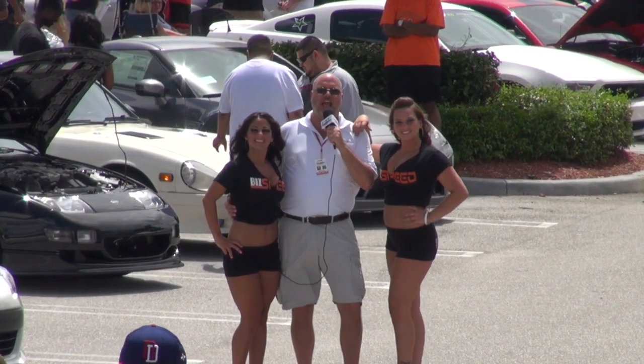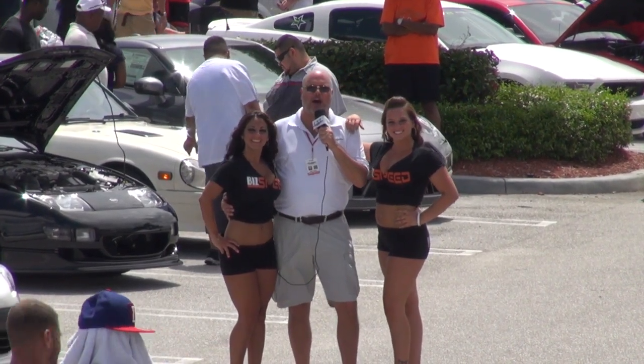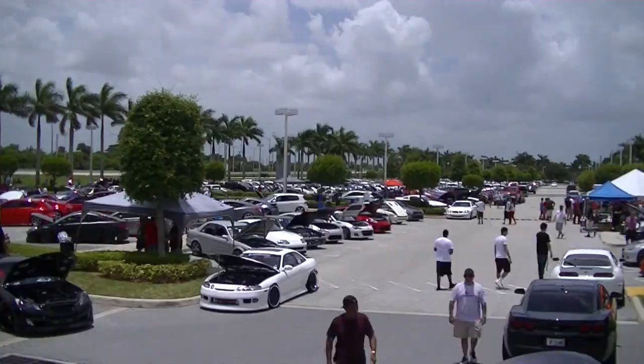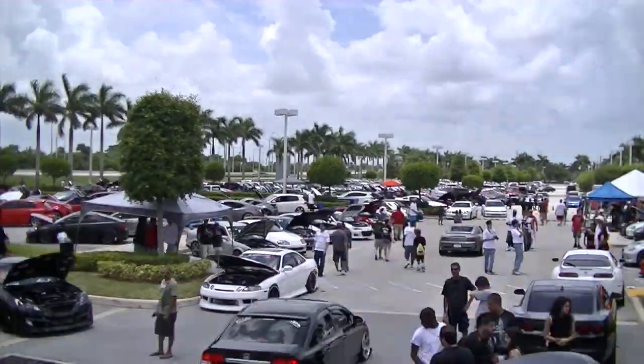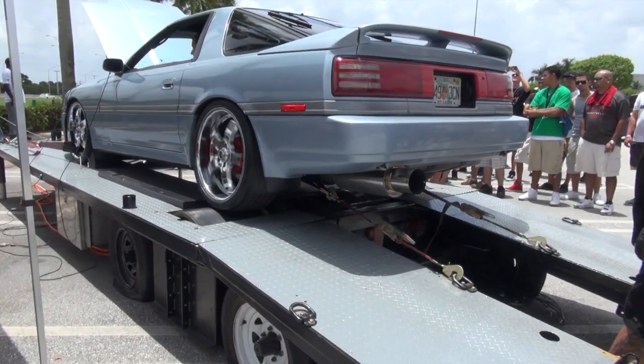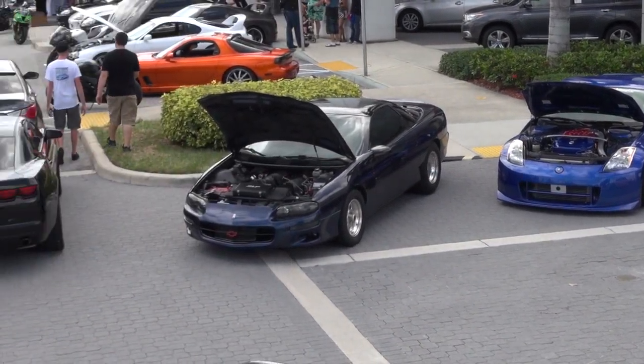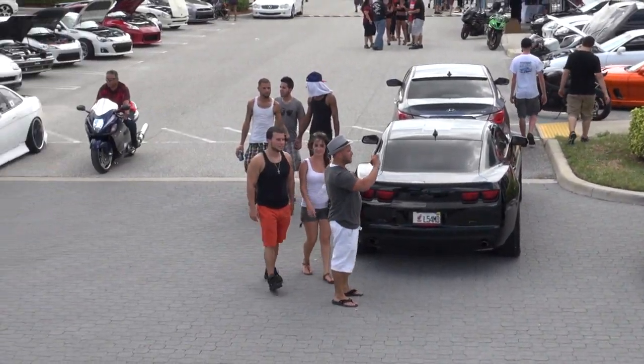What an incredible day we had here at the Bizspeed.net Modified Car Show at Royal Palm Toyota. We had about 250 cars, all shapes, all sizes. We had the dyno here. This place was absolutely rocking with some of the coolest cars and some of the highest performance vehicles you could possibly find in South Florida.